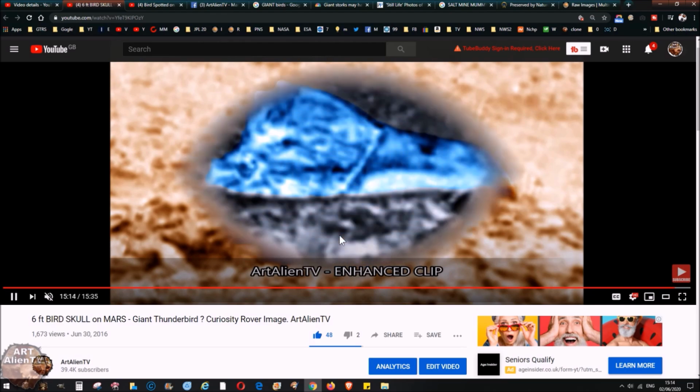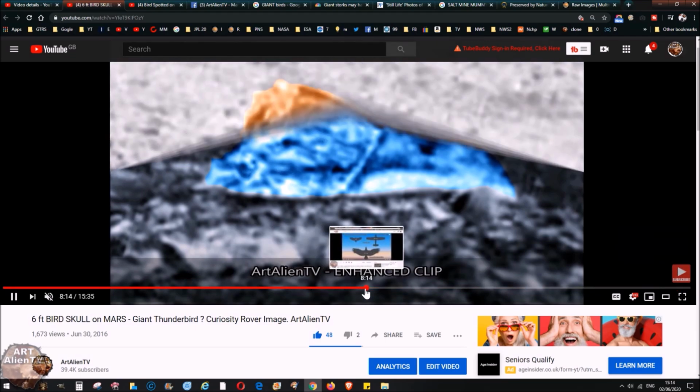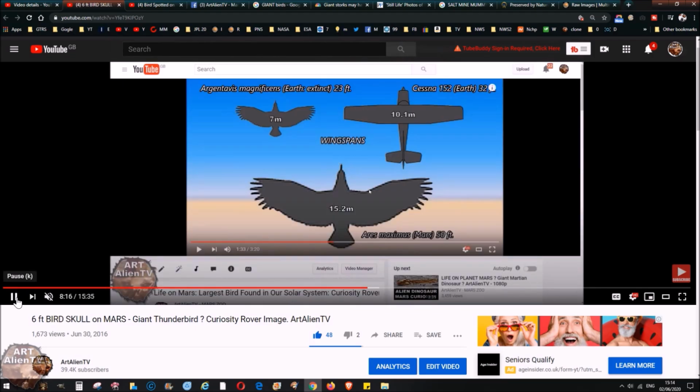Okay, now there is in here somewhere, there we are, there's an image of the scale of this bird. This is Argentavis magnificens on Earth, that's the largest bird we have, or did have, now extinct, flying bird, 7 meter wingspan. Here's a Cessna aircraft, right? 10.1 meter wingspan. The bird on Mars, which I called Ares Maximus, right? Which I discovered in 2013, with the massive beak and head, would have been 50 feet, okay?